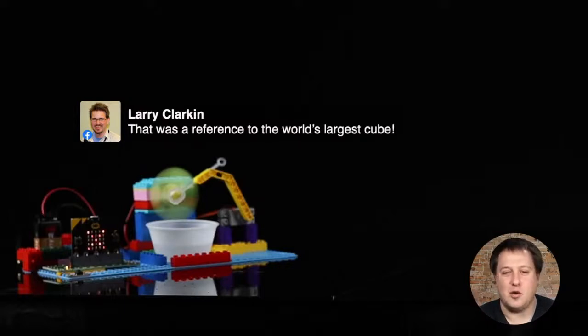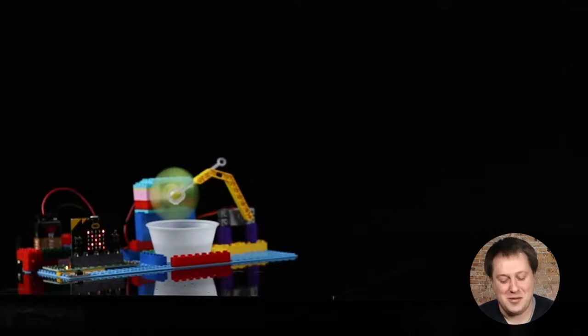World's largest cube. LED cube. Oh, wait, Pete, should we talk about the world's largest square? Ah, that's you. Oh, I'm too hip to be square. Oh boy.